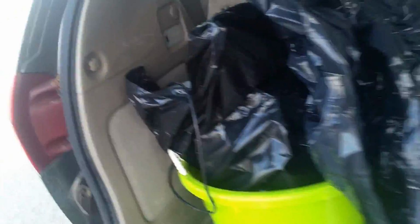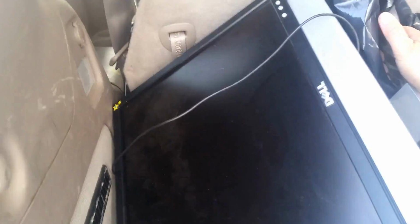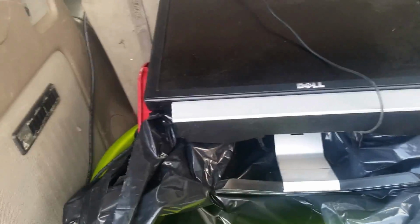So that was a pretty good pick. We'll have to go through these bags here and I'll show you the stuff that's in the tote as well. But for starters, just to give you an idea, this is a nice big Dell computer monitor. We'll have to test it, of course, and see if it works, and I'm hopeful that it does.